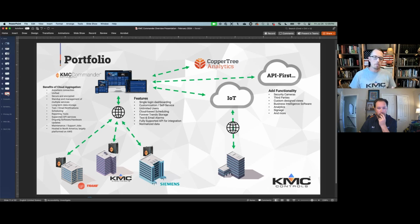And one of the things I like to say about Commander is you never have to go to your customer, or if you are an end customer, you never have to think to yourself, okay, Commander 5.0 is out. Here's the cost it's going to be to upgrade, and here's the benefits I'm going to get. No. Every time you log into Commander, you get the latest and greatest of what Commander has available. And then from there, if you need more, and I'm using CopperTree Analytics here as an example, if you need fault detection and diagnostics or a broader energy management system, then via our API, CopperTree Analytics can be deployed without any additional hardware being deployed, without any additional integration being done locally.